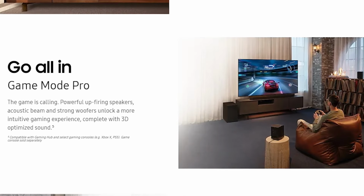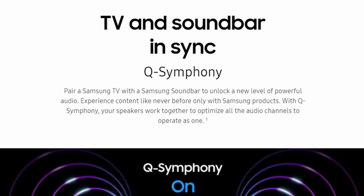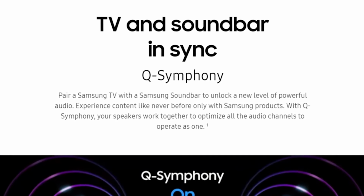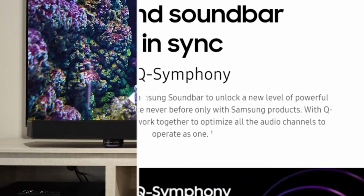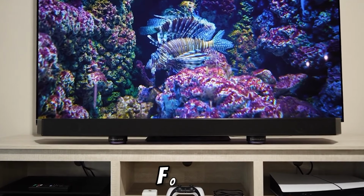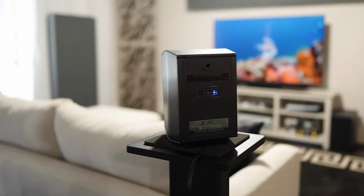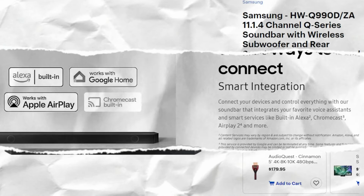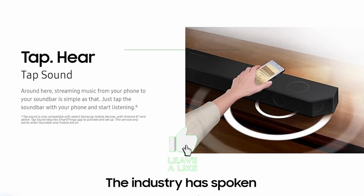The bass won't shake walls like the Q-Series bars, but it's clean, punchy, and perfect for bedrooms or small to medium-sized living rooms where you want cinematic energy without overpowering the space. For late-night viewing, the S800B performs exceptionally well because it retains clarity even at very low volumes.